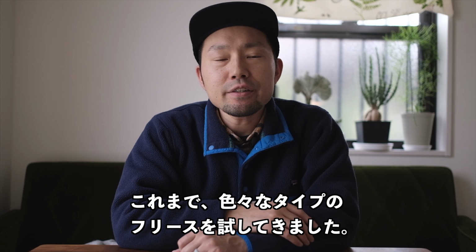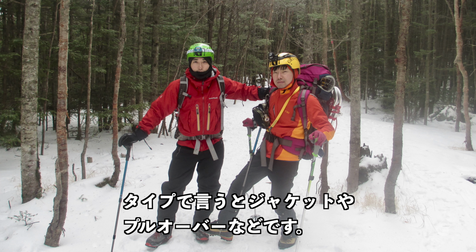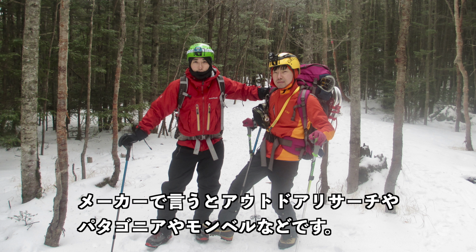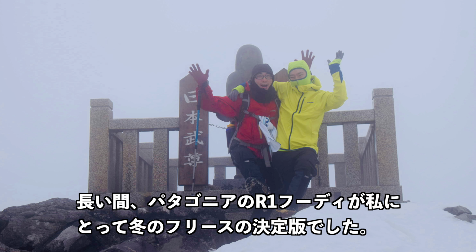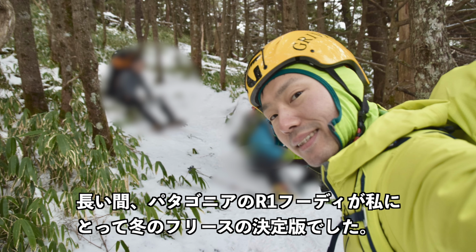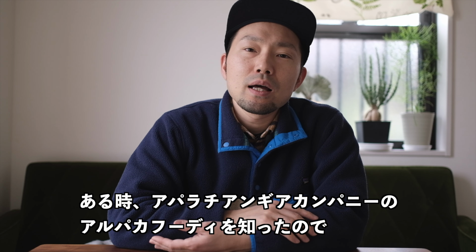In my hiking career, I have used many kinds of fleece. Fleece jackets, fleece pullovers, many kinds from Outdoor Research, Patagonia, Montbell, and so on. And for many years, Patagonia's R1 Hoody was my go-to piece of gear when hiking in winter. Actually, it worked all around the year.